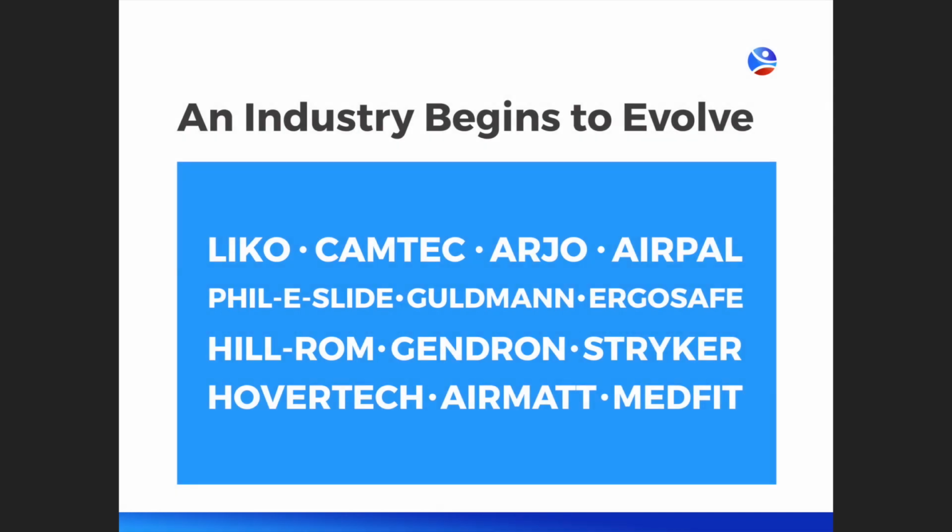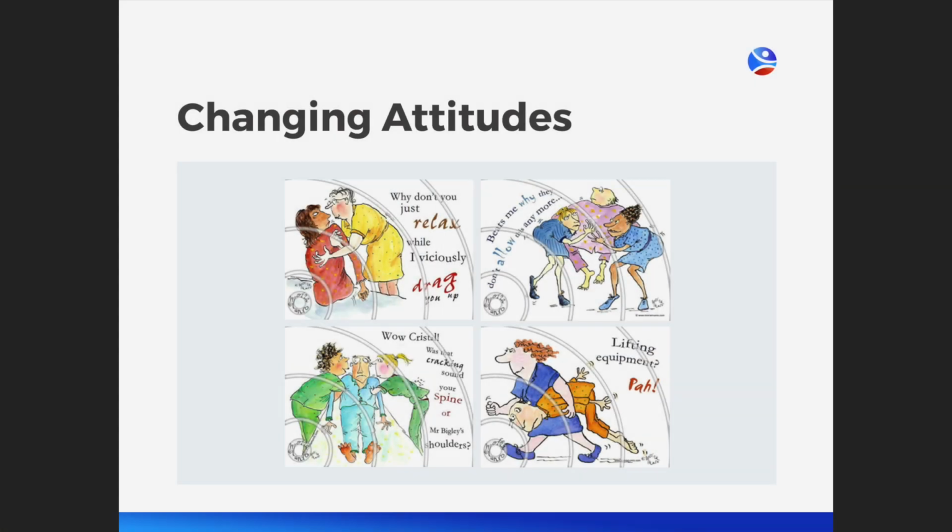Well, in addition to Arjo, there were other companies such as Linko and Goldman, who began bringing their products in and distributing these products. And the bed companies got involved also. The Hillroms, the Strykers, the Jerns, they saw a need to facilitate patient movement, to facilitate bed egress, and people began becoming conscious of this need to do safe patient handling because it was driven by the fact that caregivers were at risk for musculoskeletal injuries.